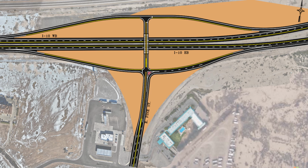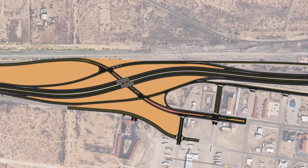The ramps would lead to 2-stop intersections, which would allow drivers to easily re-enter the interstate or turn south to Pine Street. This alternative could serve as a viable intersection if there was ever a future connection heading north to NM26. Now we are going to walk you through the complete corridor with all of the preferred alternatives.